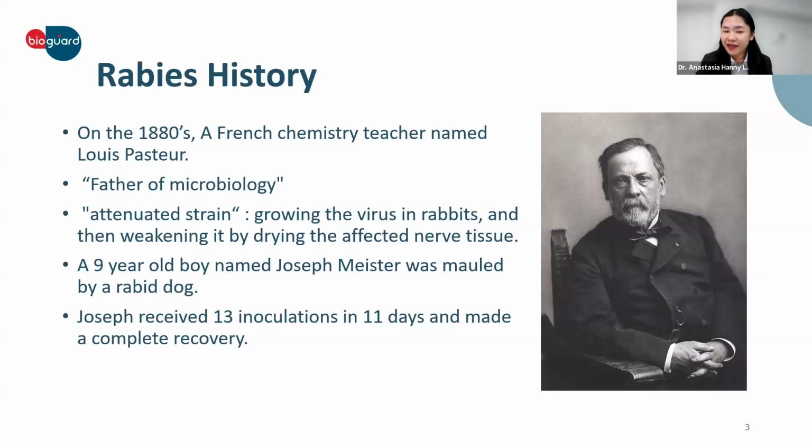So this man, Louis Pasteur, is also one of the reasons why we have the modern vaccines that we have right now.